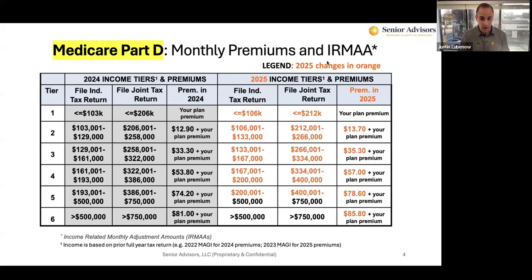Now there's also an IRMAA for Part D, as in drugs. So if you have a prescription drug plan, Part D, or even a Medicare Advantage plan that has Part D coverage, and you're in a higher income bracket, you would also have to pay these IRMAAs on your Part D coverage. So the base income just pays the premium for the drug coverage, which could range anywhere from $0 a month to $150 roughly in certain states. But if you're in a higher income bracket, in addition to your premium for the drug plan, you also have to pay this IRMAA of $13.70, $35, $57, all the way up to $85 per month additional on top of your plan premium that you're paying for the drug coverage.